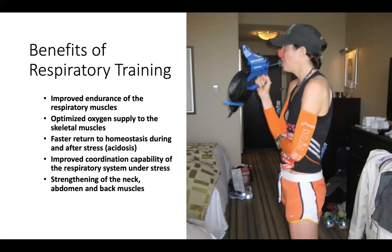And that was something that she worked on with multiple coaches with multiple training techniques, and none of it worked except for the application of respiratory training with Spirotiger. And this is the device that I work with most of the time when I'm doing respiratory training, because it gives me the most options of being able to use the device for various reasons in respiratory training.